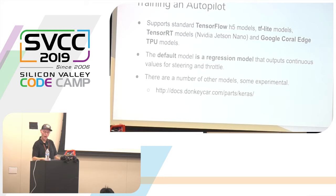And then experimentally, we have Google Coral Edge TPU. We can put the Google Coral Edge compiler on there, and then it quantizes all your parameters to 8-bit values, and that screams. That'll get you like 100 inferences per second instead of 20. It's very, very fast.